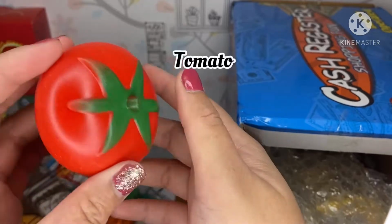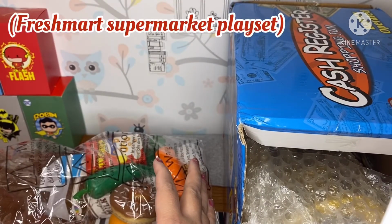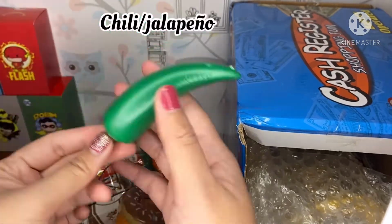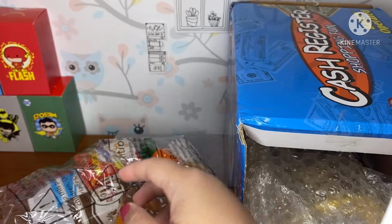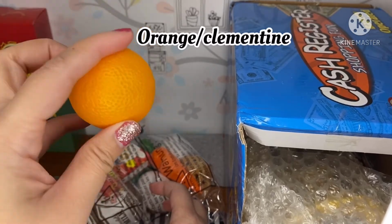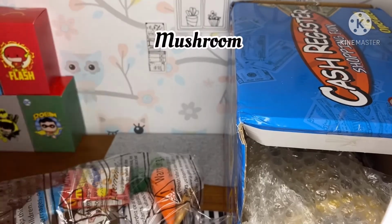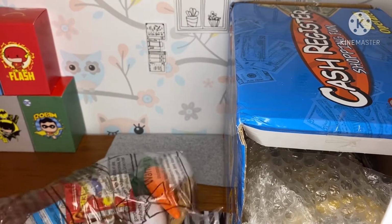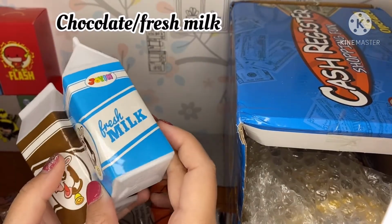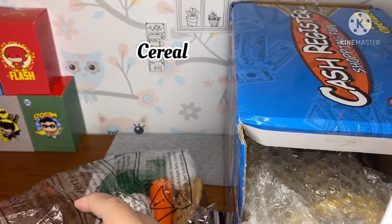So we have one tomato, an onion. I like this because I don't have an onion in my Fresh Mart. We have chili. So you can see there's like Joyin here. And what else do we have? So we have an orange. Mushroom. Just one mushroom. We have a donut. We have two kinds of milk, chocolate milk and regular fresh milk. We have cereal. It's made of plastic, that's why it's a bit heavy.